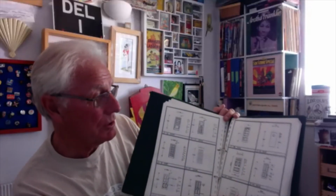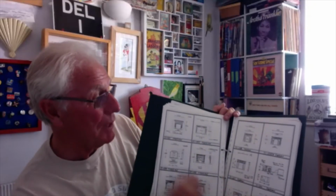Yeah. Have you ever seen this? Can you see? If you want columns, you select columns. If you wanted doors, fireplaces, anything, panels, all there, and then you'd select it, because that's the cheap way of doing it. It's all there, ready to use.